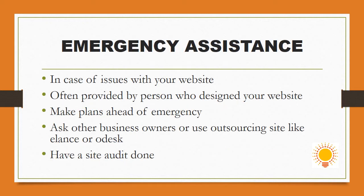If the person who designed your website is no longer available, it's prudent to have a relationship with a reliable support person in case of an issue. Ask your business associates who they use, or find a service that provides WordPress support and maintenance. To open the dialog, ask for a site audit and negotiate service before there are issues. Protect your valuable business assets.